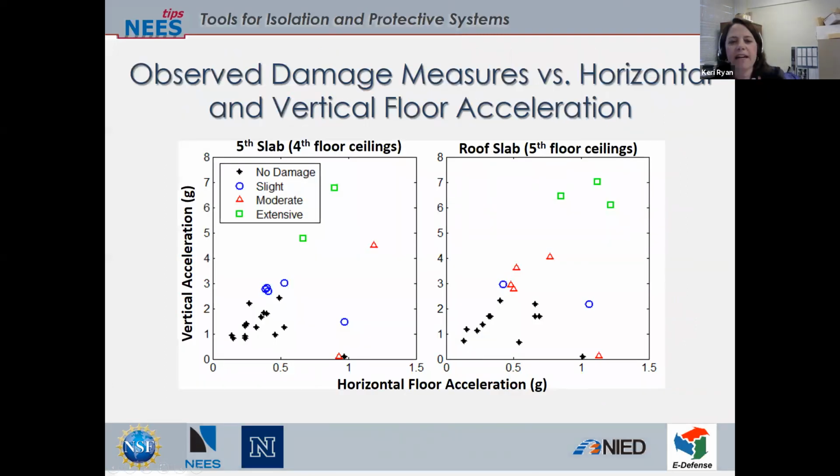So the student that was working on this project decided to be as systematic as he could in understanding this effect, and went through and watched the videos for each trial and assessed the data for each trial to make some overall assessments of damage in the non-structural components, specifically the ceiling and the piping system. He divided the data into different categories: slight, moderate, and extensive damage, and then plotted those against a two-way scatter plot, if you will, peak horizontal floor acceleration and peak vertical acceleration.